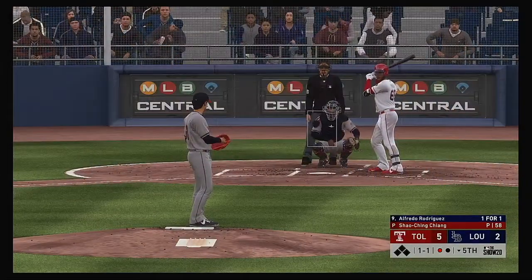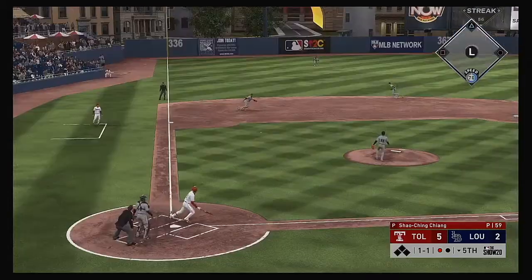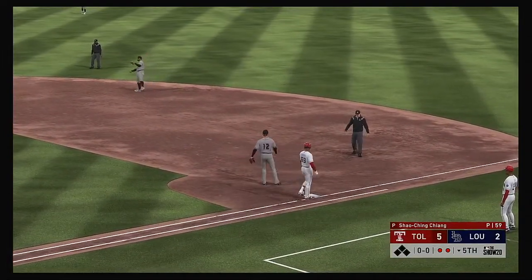Digging in, Alfredo Rodriguez. He singled and scored in his first appearance in this one. Hit on the ground toward the left. Throw in time at first for out number two.